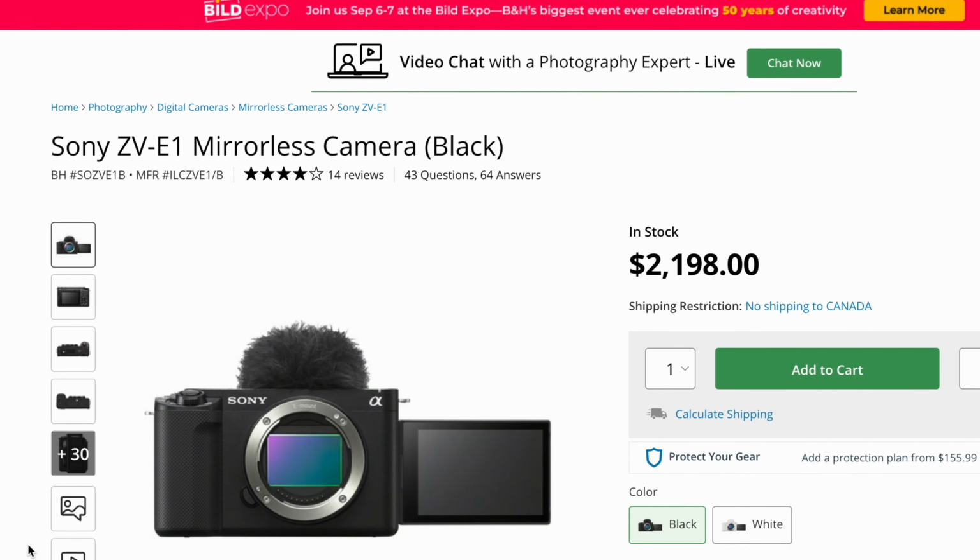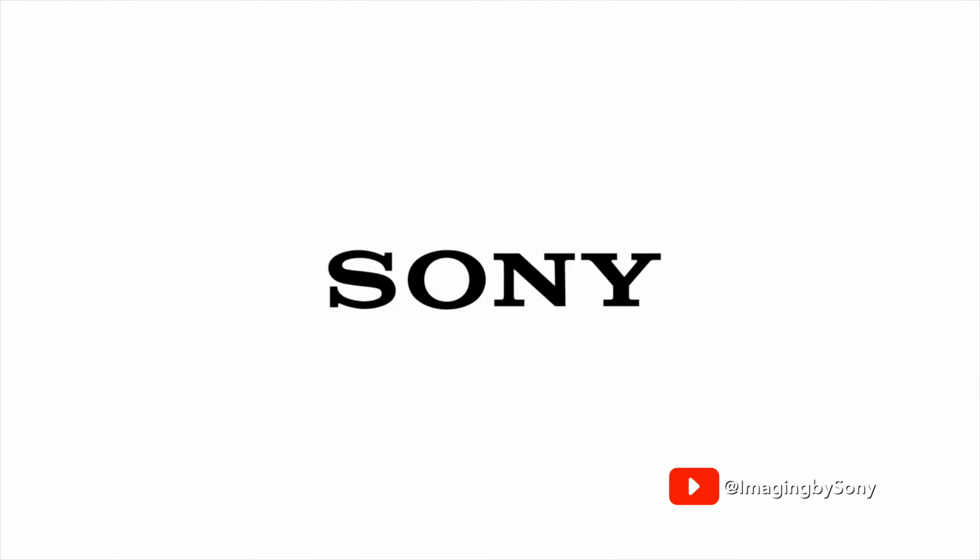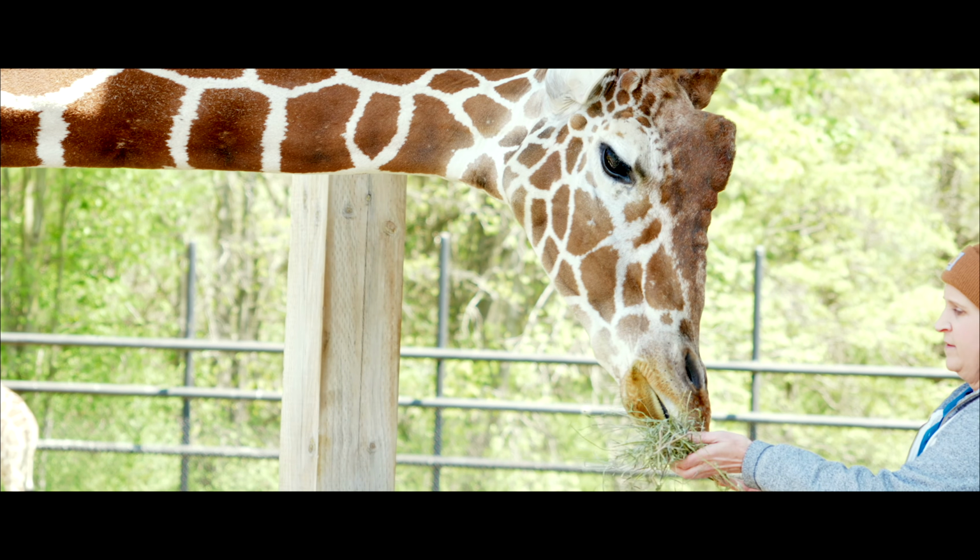You know, this camera has the same price as the Sony ZV-E1. They're both priced at $2,198 US. And I really think that it's an oversight from Sony. Maybe they have their own reasoning as to why, and that I don't know. For me, the lack of 4K 120 FPS is a deal breaker.